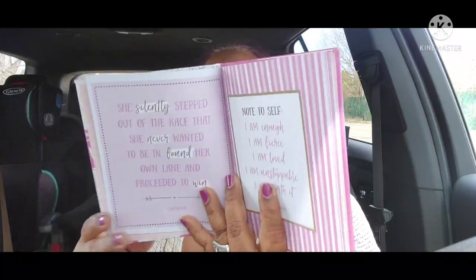She silently stepped out of the race that she never wanted to be in, found her own lane, and proceeded to win. Unknown. Note to self, I am enough, I am fierce, I am loved, I am unstoppable, I am worth it. Unknown. And guys, you guys are worth it a million times over.